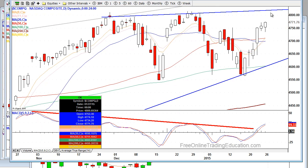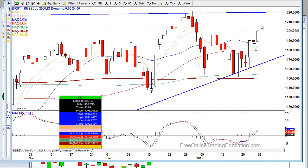On the Nasdaq, we've been up several sessions now. We have a lot of open space before we hit resistance. However, I wonder if it'll run out of steam before it wants to pull back. The small caps Russells has a lot of upside potential here, but we've had a nice little run. We'll see if we have some more run in it the next few sessions.